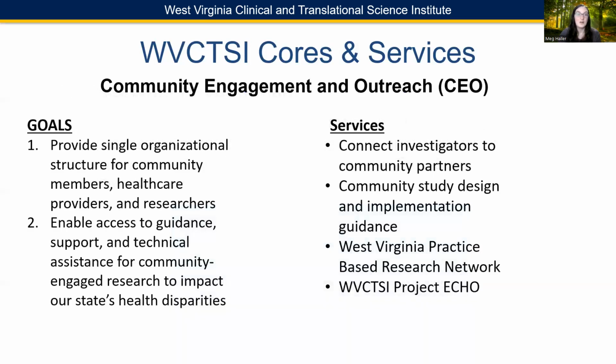Our community engagement and outreach core, so they connect investigators to community partners, and provide community study design and implementation guidance. The West Virginia PBRN and Project ECHO are all located in our community engagement and outreach core.